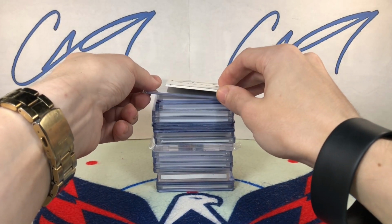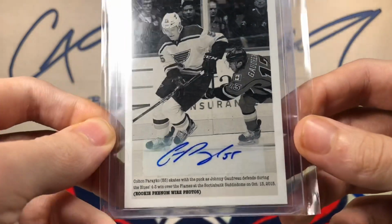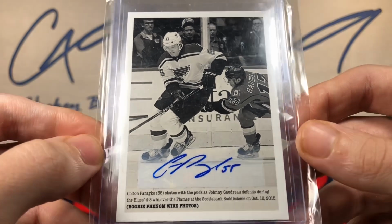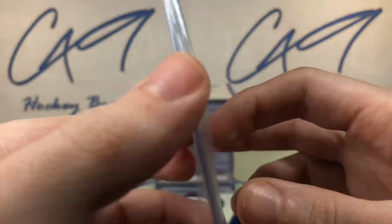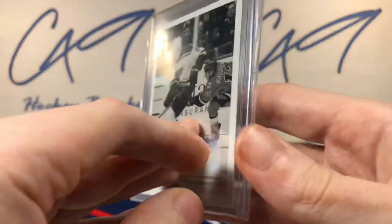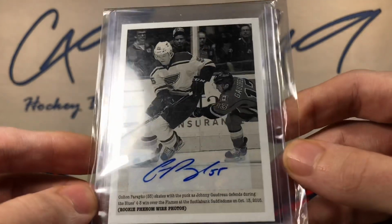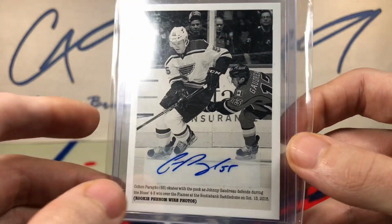Next up, picked this up with quite a few cards that you'll see later in the video. To be honest with you, I don't think I have one of these. As many Parayko cards as I have, I don't believe I have one of these black and white wired photos from 15-16 Portfolio. Very interesting set they only made in 15-16. Did a pretty big, I think it was 6-card deal with the guy.